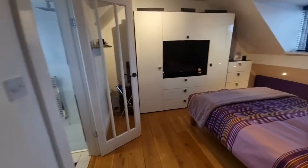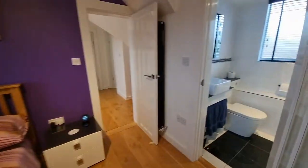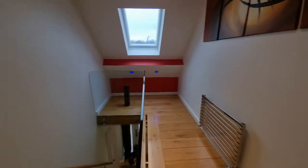As we go upstairs, things just continue to get better. It's got an amazing landing up there. It's got three bedrooms. All three of those bedrooms have got an ensuite. I should mention that one of the ensuites up there has actually got a bath in there with a TV. So again, just continuing that wow theme.